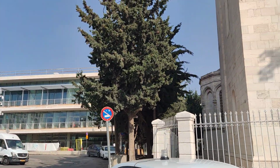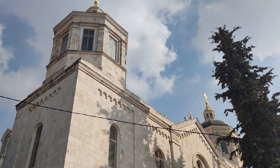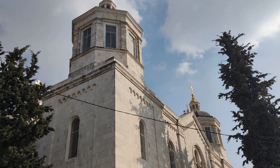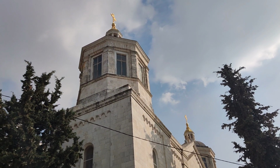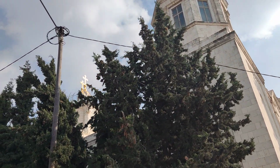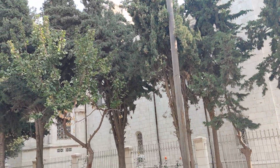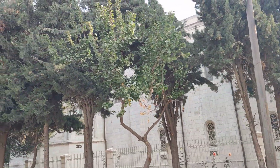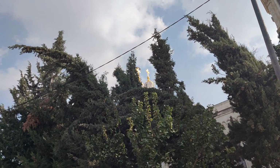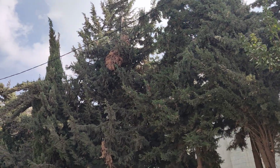And here, look at this now. This is beautiful. And here, look at this now. Isn't that wonderful? You see, really amazing. The two crosses, look at that up there. Isn't that beautiful? That's the Russian Trinity Cathedral here in Jerusalem.